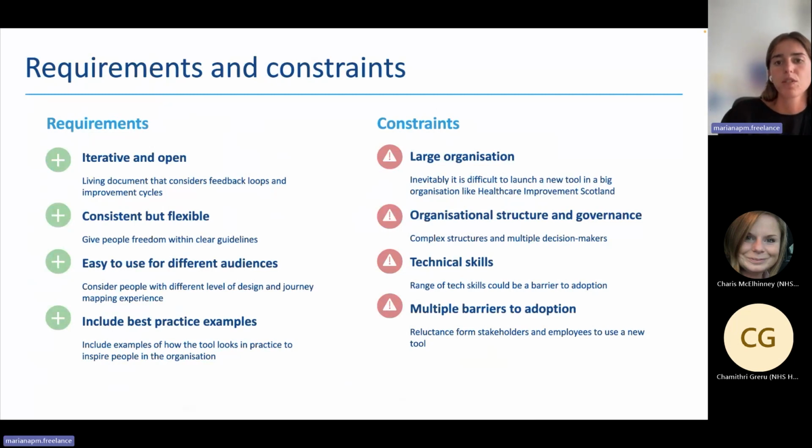Knowing that Healthcare Improvement Scotland is obviously a big organization, and with that come different barriers to adoption, we knew that we wanted to create something iterative that worked almost like a living document, allowing for feedback loops and improvements, so it's also sustainable in the long term. We knew that we wanted to create something consistent, but at the same time giving people flexibility within clear boundaries and guidelines.